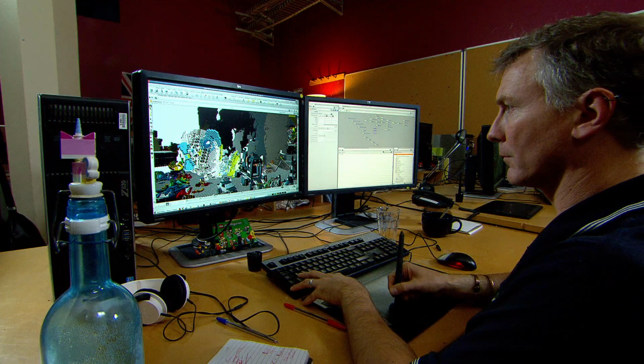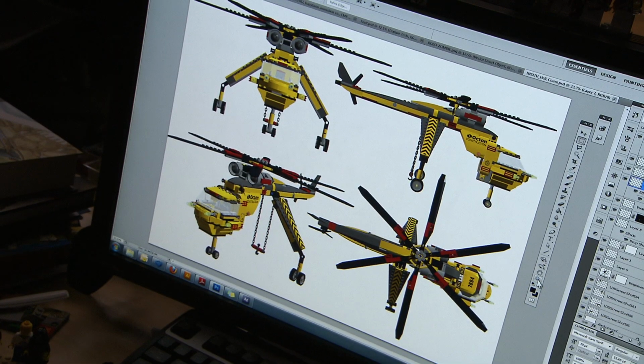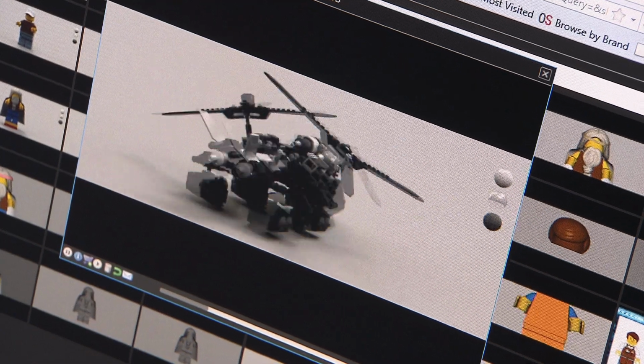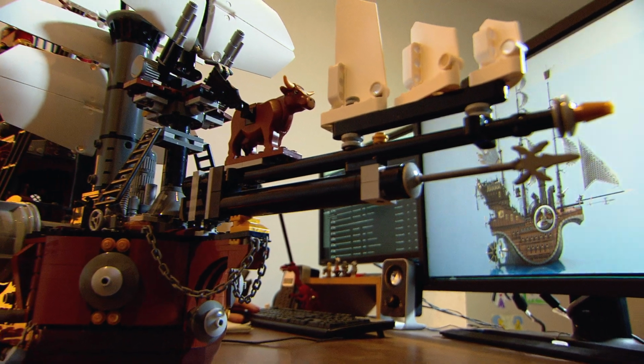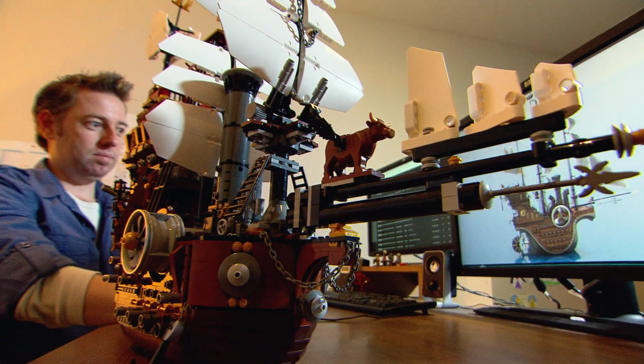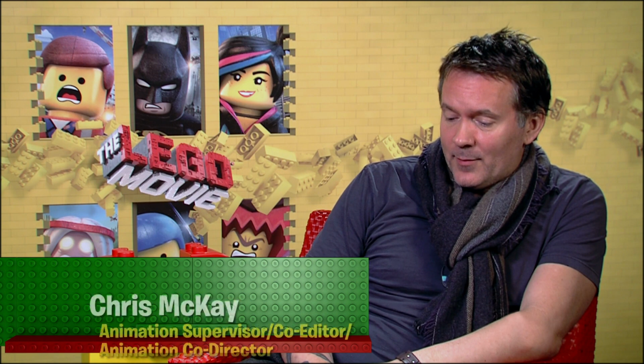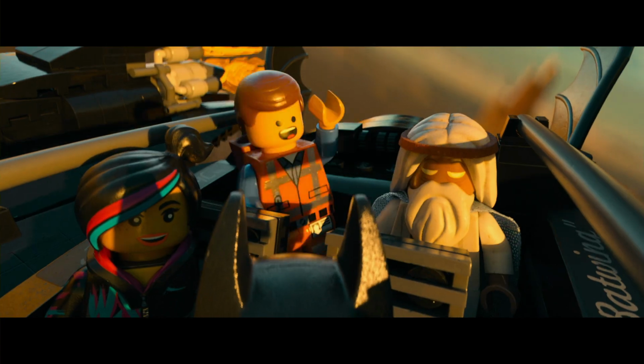One of the things that Emmett said that he's been really, really excited about this week is he's got to see some little vehicles and some things that have just kind of blown his mind, that he has never seen anything like this steampunk pirate ship and some of the spaceships and things in his life before. Emmett was pretty pumped about the vehicles in the movie.